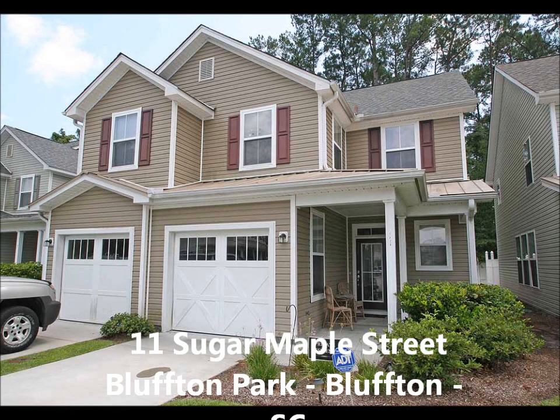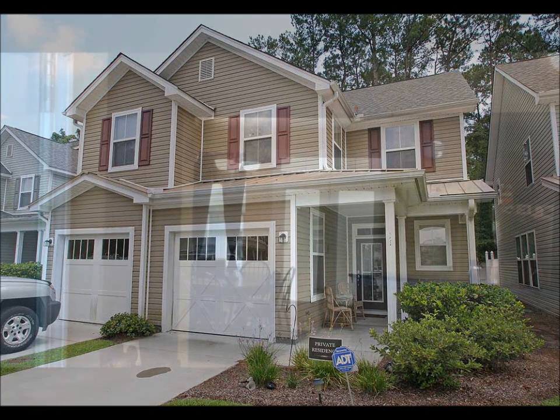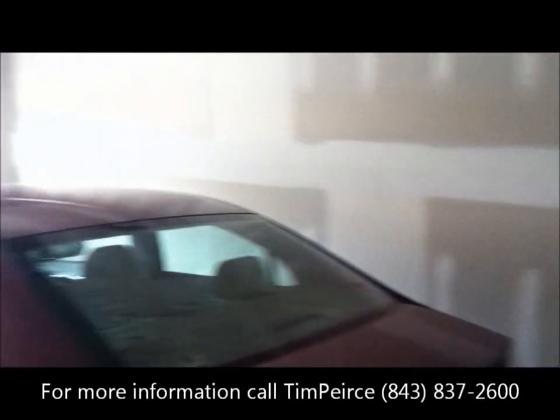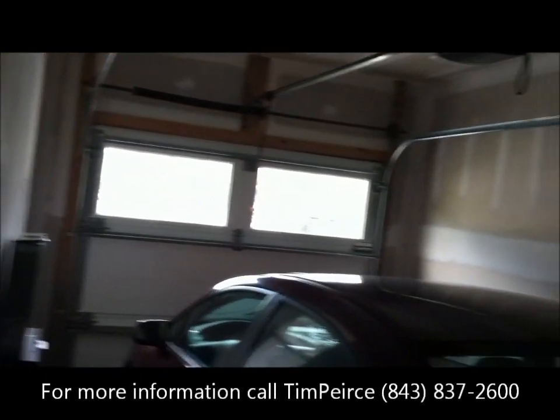11 Sugar Maple Street in Bluffton Park, Bluffton, South Carolina. I'm going to give you a quick walkthrough here of this townhome. Stepping inside the home, back to the front door on the left is going to be a door to the one-car garage. Give you an idea how this is laid out and the size of it.